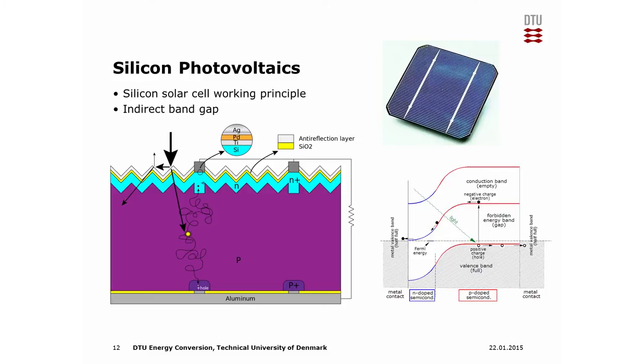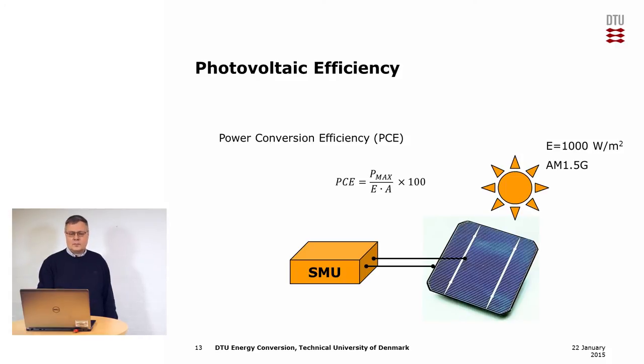The main interesting parameter for solar cells is their efficiency, the photovoltaic efficiency or power conversion efficiency. And this is simply a ratio between the maximum electrical power that you can get out of the solar cell, divided by the incoming power of the light that shines onto the solar cell.